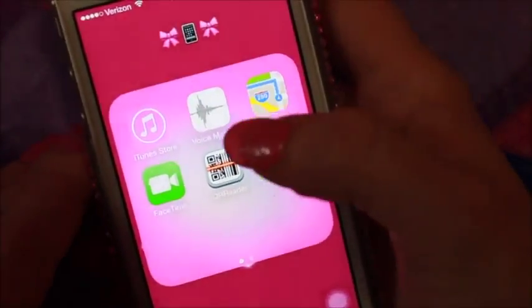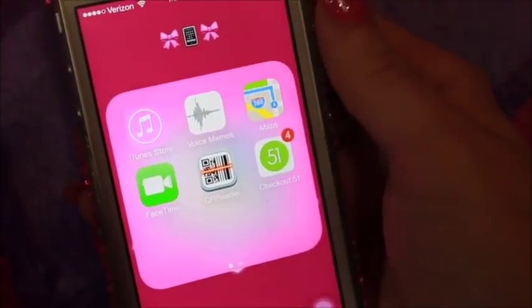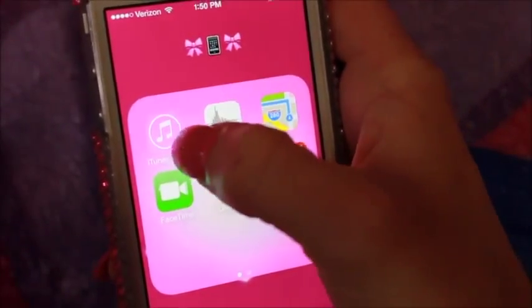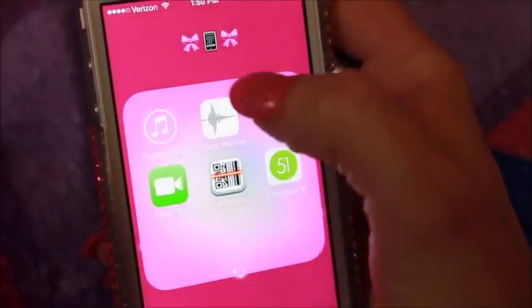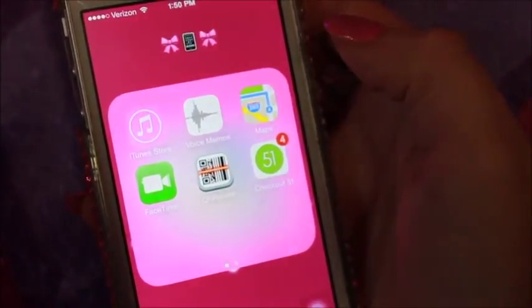I have the iTunes Store, and I apologize if the colors seem weird. My camera likes to make colors a little bit more vibrant than what they are, so this isn't actually pink. This is like purple and pink, just like the normal icon. I get a lot of questions on how I changed the color. I didn't. It's just my camera being weird.